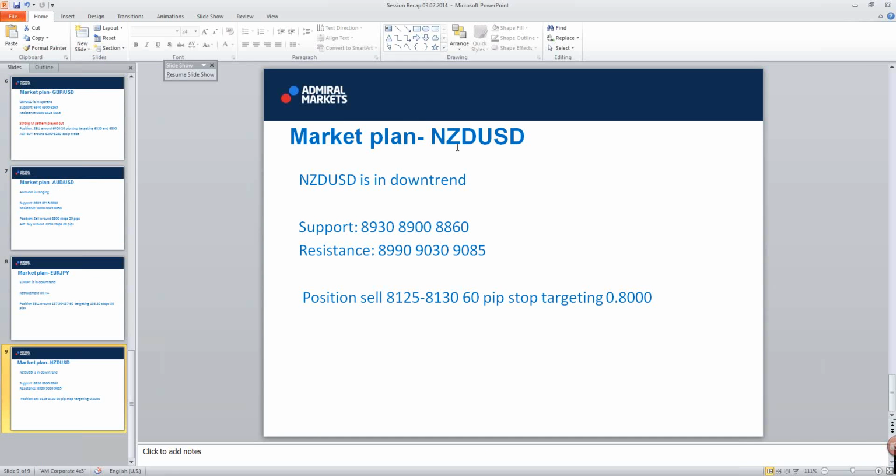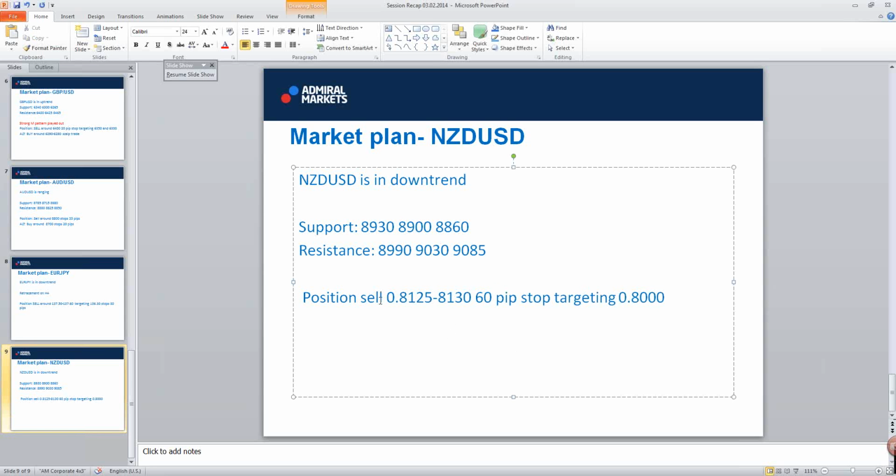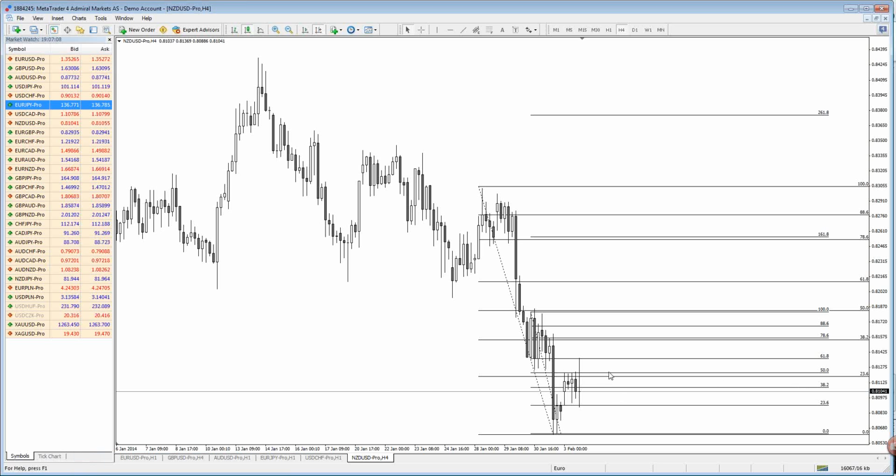So this is for New Zealand dollar, guys. These are my levels, so I will be looking for a sell here, 0.8125, with a 30 to 60 pip stop, and I want to see 0.8000. Okay, so this can be a very good trade, possibly. Unfortunately, I missed the trade, but maybe if we get in with 10%, let's say if our full risk is 100%, we can go with 1/10 or maybe half of a trade. I don't know, but now it's too low for me.